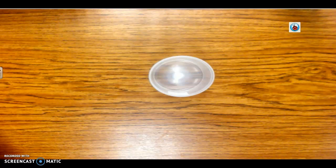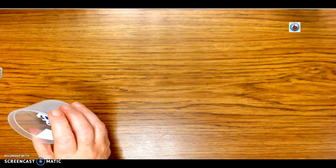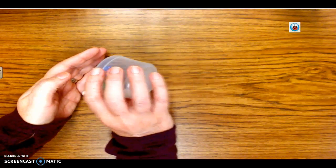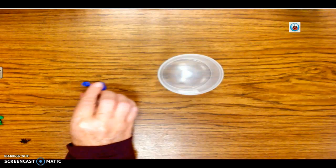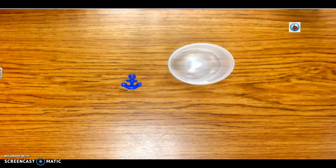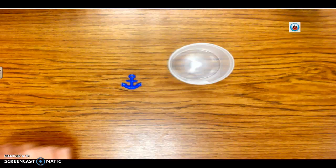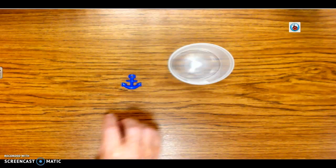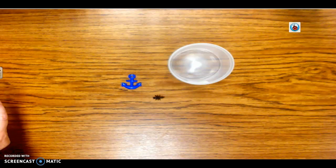All right, let me get them all out and get them ready. So they had some different things in our cup today. There's an uppercase A and a lowercase a. What is that? Does anybody know what that is? That is called an anchor. Anchor starts with a short A sound. This tiny little thing, that is an ant. Ant starts with a short A sound.